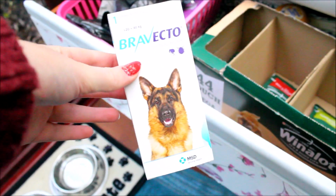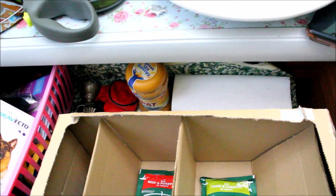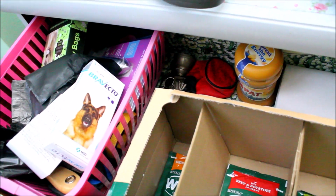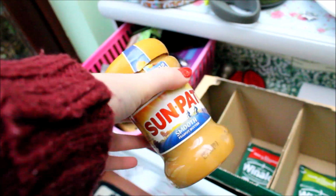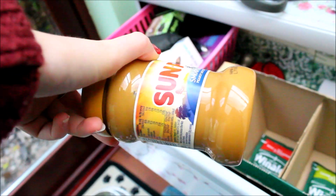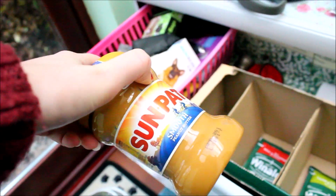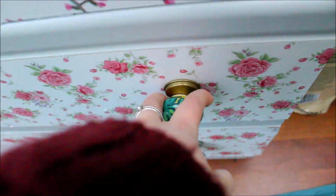Down here are her flea tablets. Then behind here we have a few bits. We have some kitchen towel just to clean off things. We have a bell to call her from the garden. We have a bag to carry around treats in. And then we also have a jar of peanut butter because she absolutely loves this. And sometimes we put tablets mixed in with this so that she actually eats them because she doesn't like taking tablets. That's our first drawer done, and now we're going to go into the second drawer.